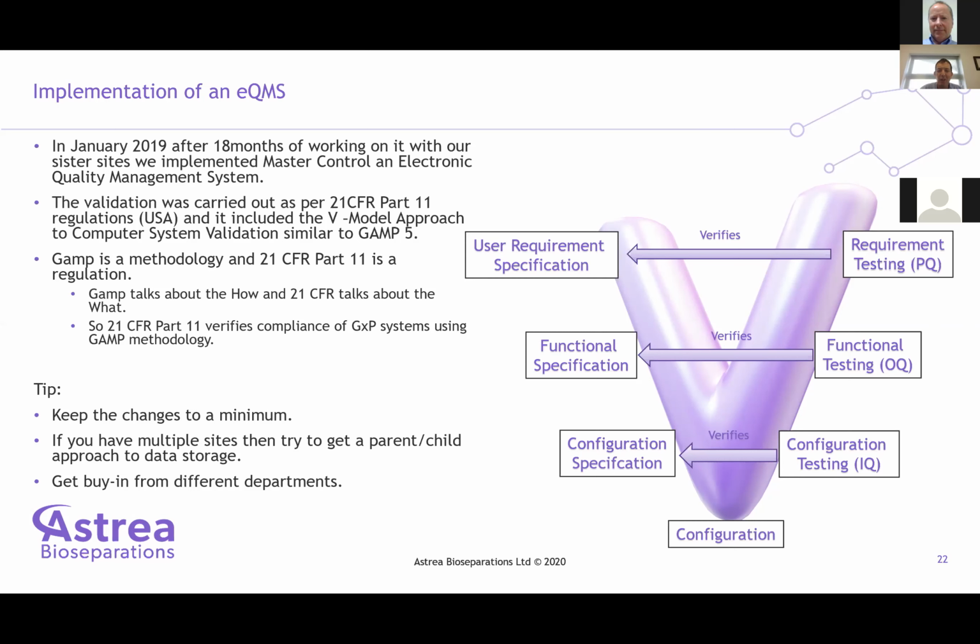But there were a number of problems that came out of that. So for example, we had plasma collection facilities, we had final product facilities, and whenever we wanted to raise a deviation, we would have all these drop-down boxes that were pretty much irrelevant to ourselves. So it caused a little bit of confusion, and it's where I come back to my tips. Very, very important to keep the changes to the minimum, and I'll explain that in greater detail in the next slide. But if you have multiple sites, then try to keep a parent-child approach to data storage and to the use of the actual system, because obviously you want to keep your deviation process as close as possible to the issues that you will find within your site. You don't want to have to deal with other areas that might cause interpretation issues or anything like that.